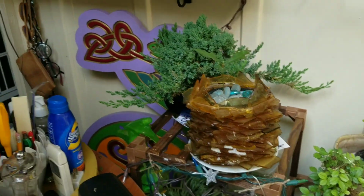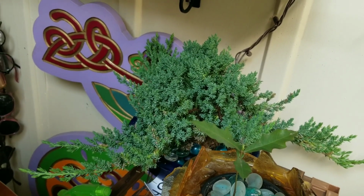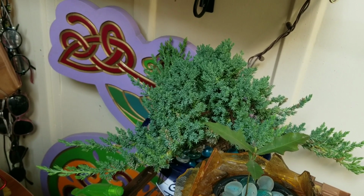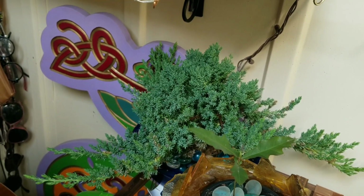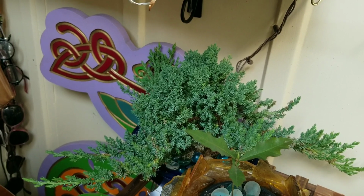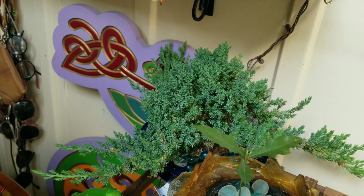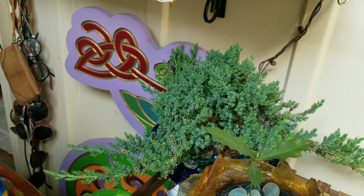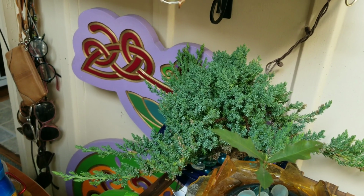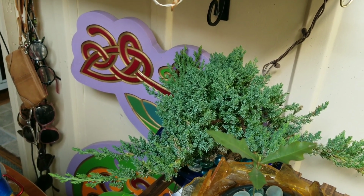Now I have information on the juniper. My brand new Juniper General Sow right here. They originated in Japan. The art of bonsai goes back 1,000 years. They're prized for their hardiness, distinctive foliage, and ability to withstand harsh conditions. It's related to conifers like the blue spruce. They're found in North America, Europe, Asia, and Africa. They do produce juniper berries, so birds like them outside.